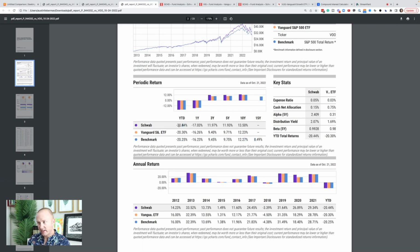So year to date, the 50-50 mix is down 20%. Over the last year, down 17%. But over the last 3 years, up 12% on average. Over the last 5 years, up 12% on average. And over the last 10 years, up 13.5% on average, which outperforms VOO in 3, 5, and 10 years by 1% to 2%, which can be a lot over a long period of time.